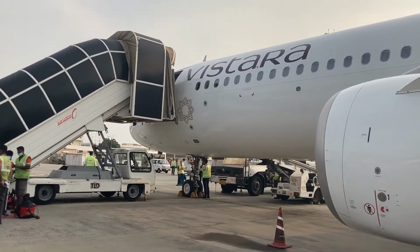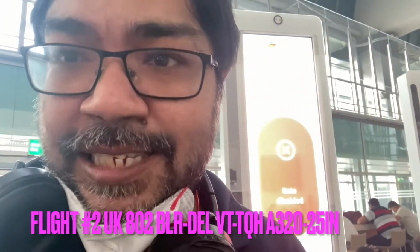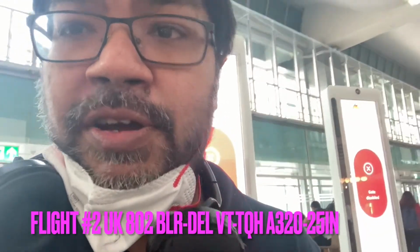Hi, I'm flying on Vistara 802 today from Bangalore to Delhi. And what you see behind me are the Digi Yatra gates at the gate of the airport. Now, I just registered for Digi Yatra because this particular flight is the pilot flight for Digi Yatra. This let me register with my face, without a mask and my specs. And I got entry into the airport. I got fast track through security.